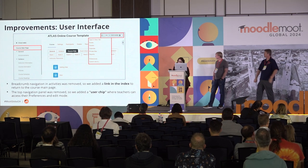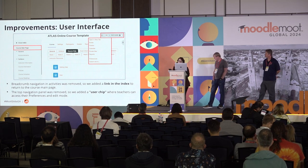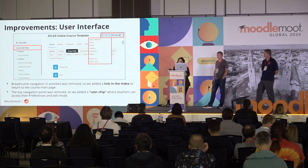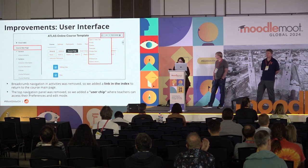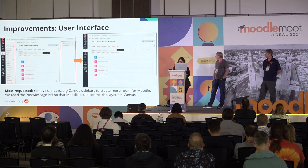Our most requested improvement was to expand the space that the LTI takes up in Canvas for instructors. Our quick solution to this was adding in the open a new tab button that you can see in the screenshot in the user chip, which opens up the course on the Moodle server rather than just seeing it within Canvas. And this gave instructors more editing room.